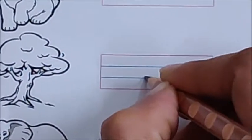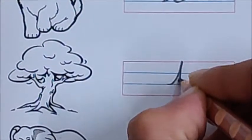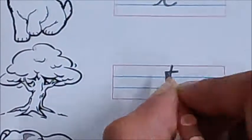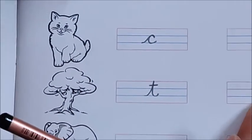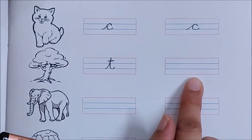So, let us write. Go up. Come down straight. Touch the lower blue line and little up. Now, make a small dash in between the red and blue line. Children, I'm just showing it to you once. But you have to write two times. Okay? I'm writing only once, but you will write each letter two times.